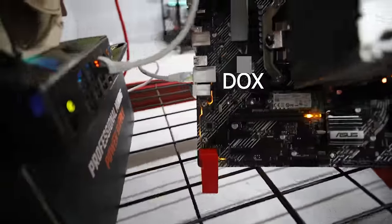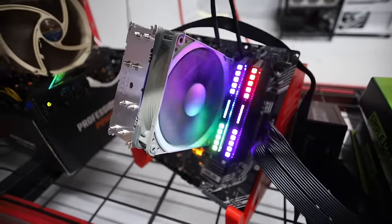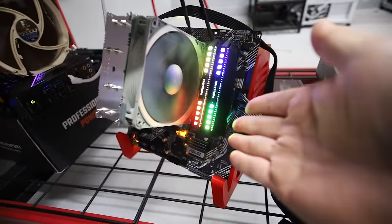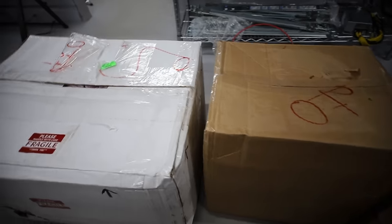You guys can see this. I built this in a live stream. This is the Ryzen 1700X that's CPU mining right now. Works great, I love it. Okay, let's do just a quick unboxing of all this stuff.